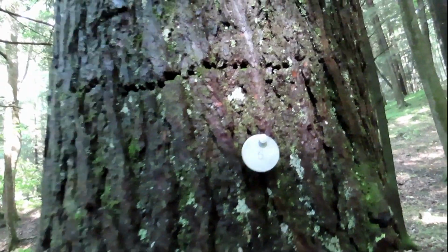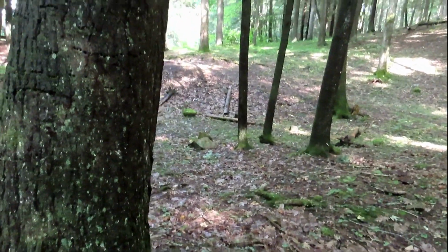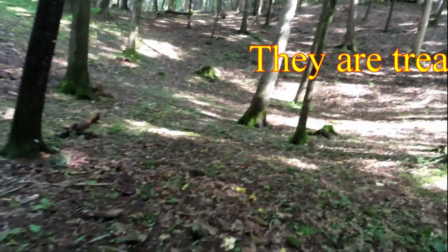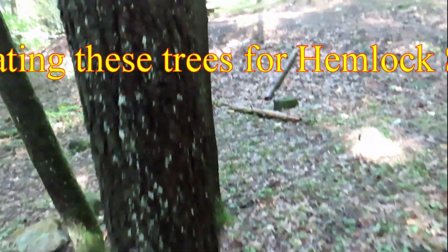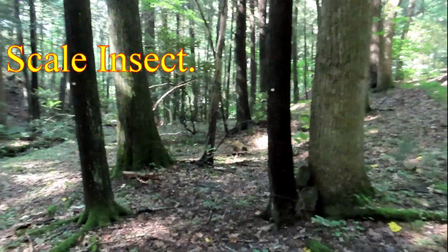another one right about head height, and it says number 6. So I don't know if these trees are marked for harvest. There's a whole bunch of them down here, or if they're for study. This little one over here has the same thing, a little tag on the bottom, and this is number 5, and there's 2 more over there. So maybe they're some kind of a study.